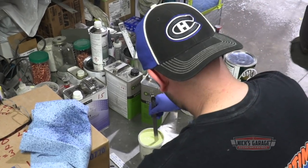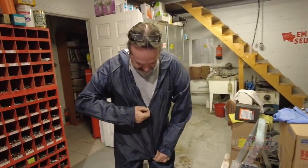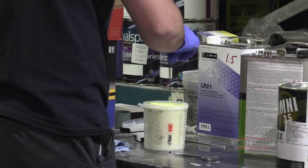These hockey fans have been working hard since this morning. But at 10 o'clock at night, the sealer is finally dry, and the Charger is ready to see some color.